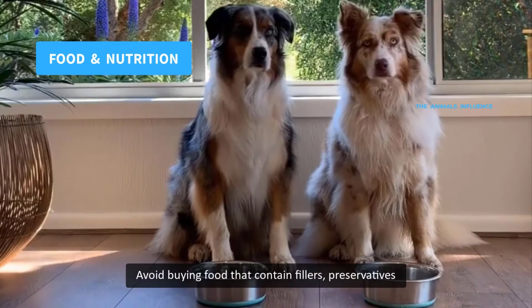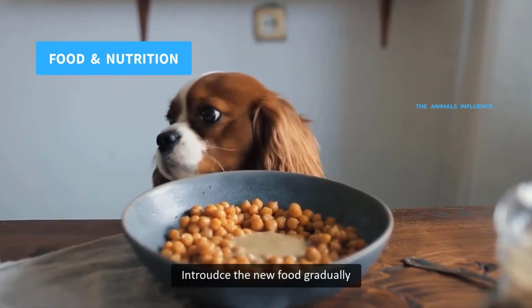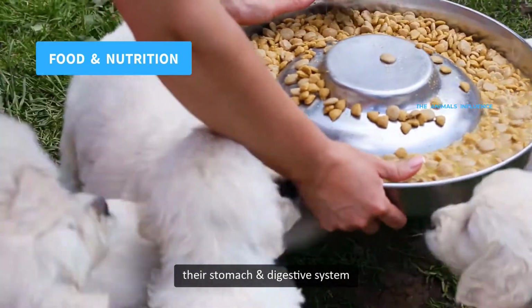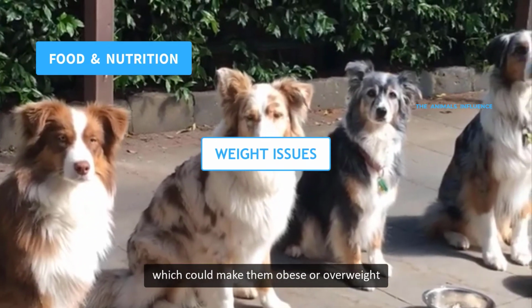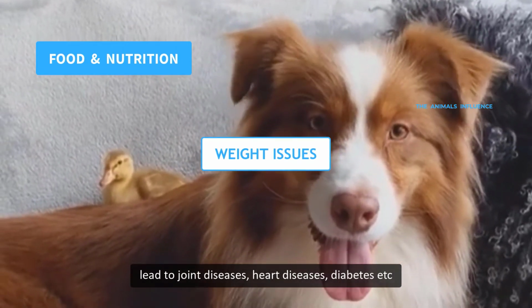Avoid buying food that contains fillers, preservatives, or chemical flavorings. Don't change food type abruptly. Introduce the new food gradually. A sudden and abrupt food change will disturb their stomach and digestive system. Aussies are very fond of eating, which could make them obese or overweight. Obesity is a serious health condition that could lead to joint diseases, heart diseases, diabetes, etc.